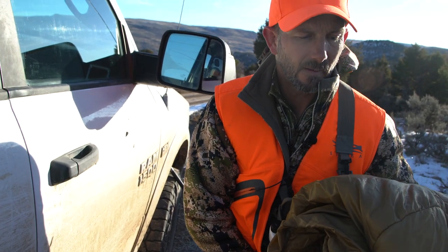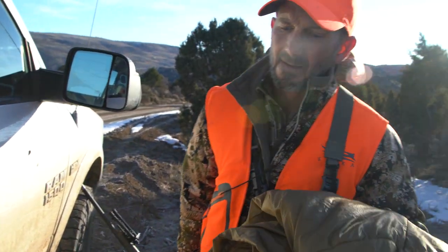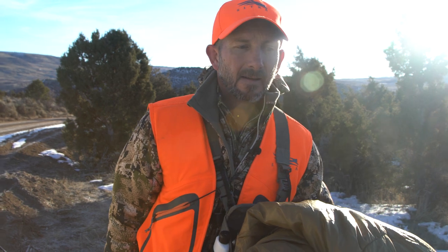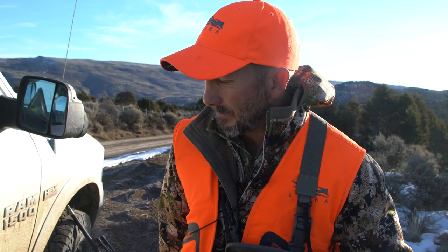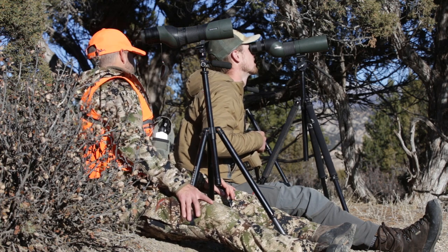But we just went for a little walkabout, and we did see the small framed 18 point whatever non-typical. We saw him, and there was a bigger buck with him at first light, but we weren't able to get eyes on him. That was the one we were really interested in. But a lot of deer.